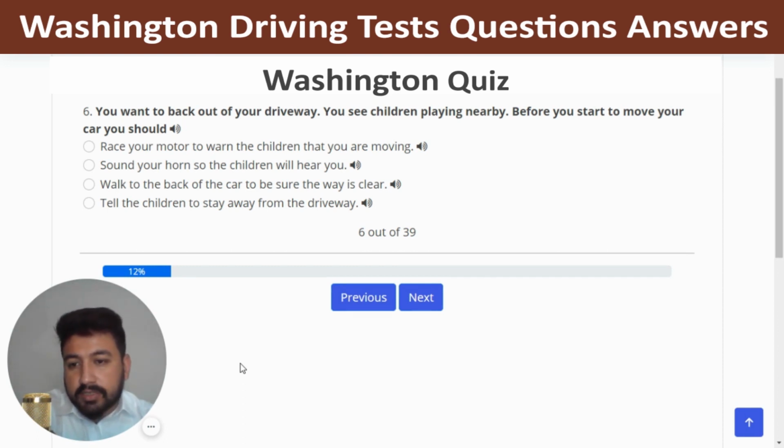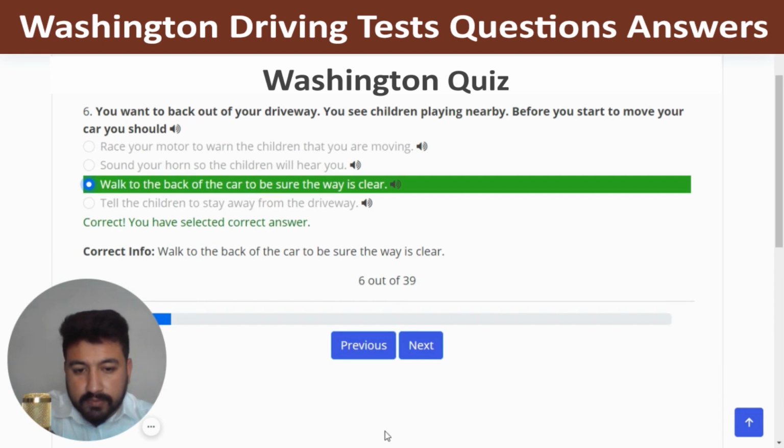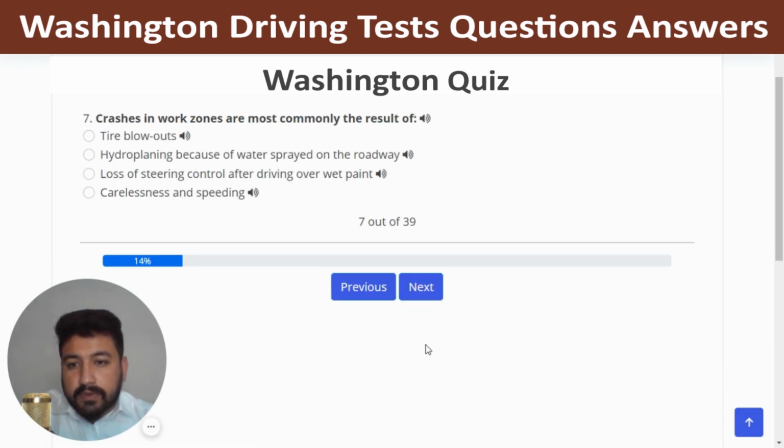So it seems like the third one is the right one, which is walk to the back of the car to be sure the way is clear. So third option. Correct, and next. Crashes in work zones are most commonly the result of. So the fourth option is the right one, which is carelessness and speeding.